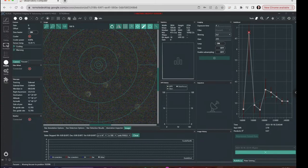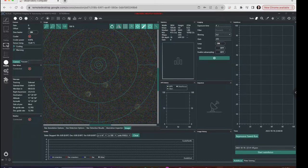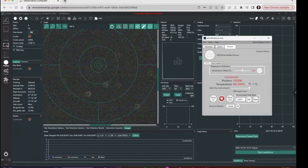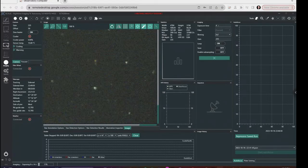Come on. Come on. Okay, that's where I want that. Let's go ahead and take some images. Back in a sec. Yeah, this isn't going to be anything that's going to be a delay. I'm just kind of fixing a focus issue here real quick.